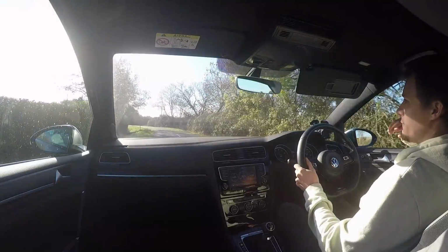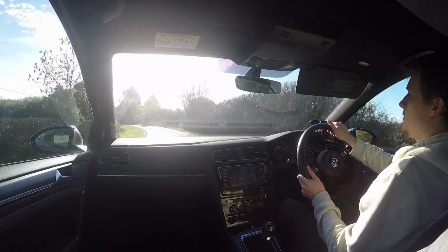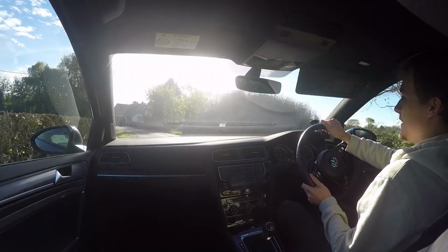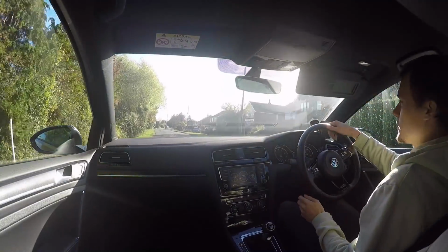So yeah, is it the car for you? I think deep down it's the car for everyone. VW very much market the Golf GTI as the people's supercar.